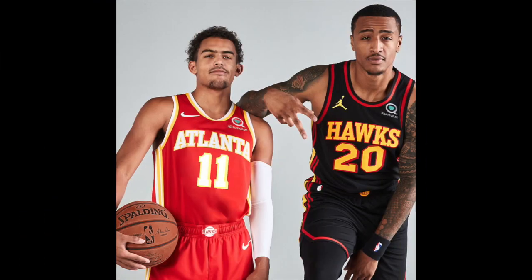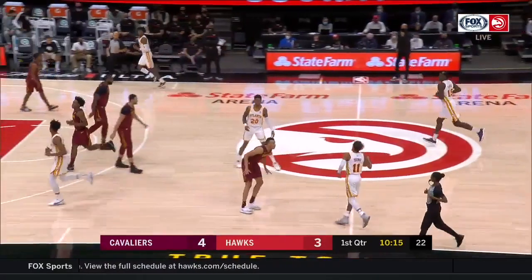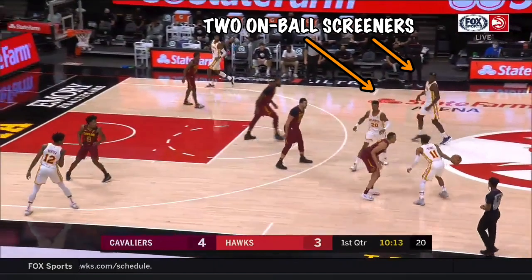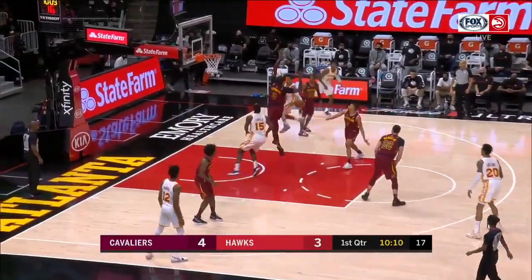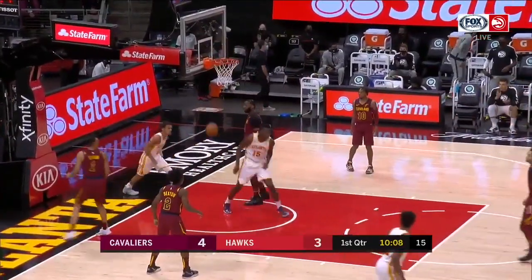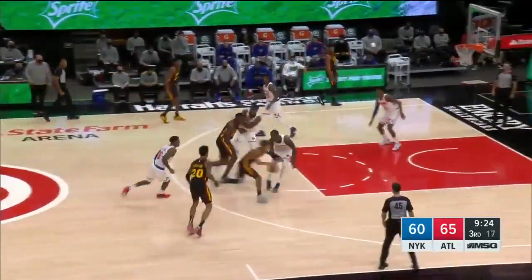For this week, I decided to study the Atlanta Hawks, and one of the concepts that I found interesting was their double on-ball screen or pick and roll. So first up, what exactly is a double on-ball screen? Well, it's exactly what you think it is. When two players, normally two bigs, set an on-ball screen for a guard. This helps free up a guard like Trae Young to do what he does best, create for himself or his teammates.